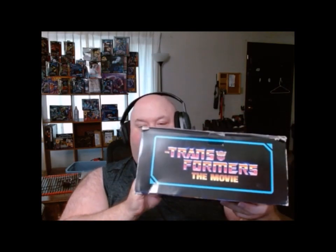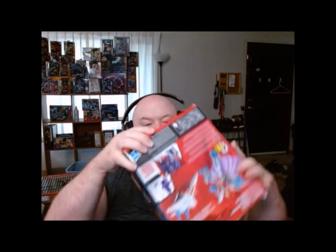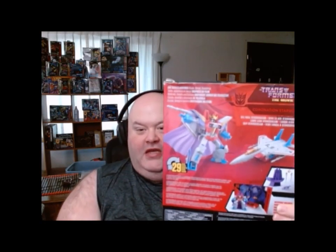On this side you have Starscream with his crown. He is a leader class. On the other side you have the same photo, just zoomed out. On the top, Transformers the movie. On the bottom, useless shit. And then on the back, 29 steps of conversion. And as you can see down here, it has the throne. And see here, what all does it say?